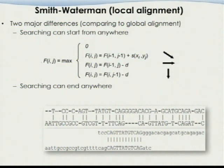But the point here is what we really want for next generation sequencing is so-called local alignment, right? So we got one sequence read of about 50 base pairs. We want to know which part of the genome it comes from. We are not going to align it against the entire genome from the very beginning to the end. We only want to find out the local regions that align. So the scoring system is exactly the same as the global alignment. The only difference is the searching can start from anywhere. So if it initially gets into negative scores, it's always a zero here. And another thing is the searching can end anywhere, okay?